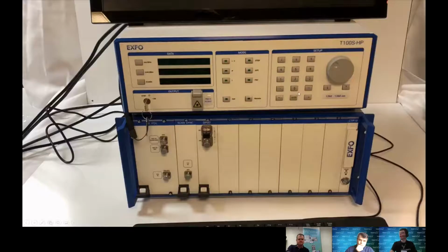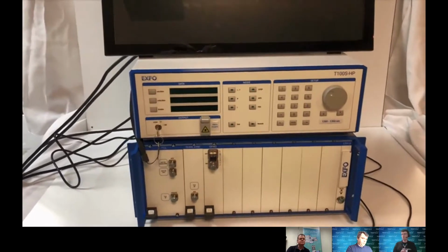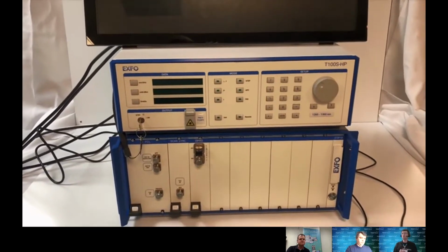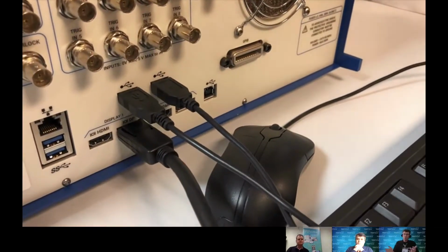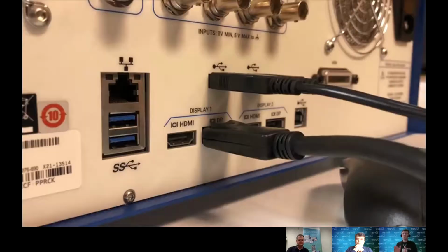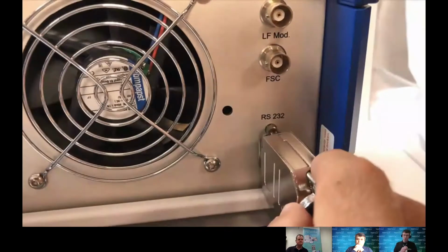So let's have a look at what it looks like in real life, and then we'll have a look at the software, the GUI, the graphical user interface, on how to operate it. You can see the CTP10 on the top, the T100S-HP lasers that we'll use with it, and we have a screen. You can also connect up a keyboard and mouse, but that's optional. I mean, you can fully automate the system, but if you want to have a look at what's coming out, you can connect that. Of course, you need to connect the tunable laser to the platform.